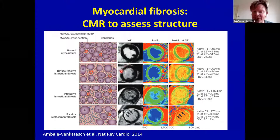There is still no big scar. My delayed enhancement is still perfectly black. But my extracellular volume has now gone up. It's 32%. So it's increasing. There's more diffuse reactive fibrosis.